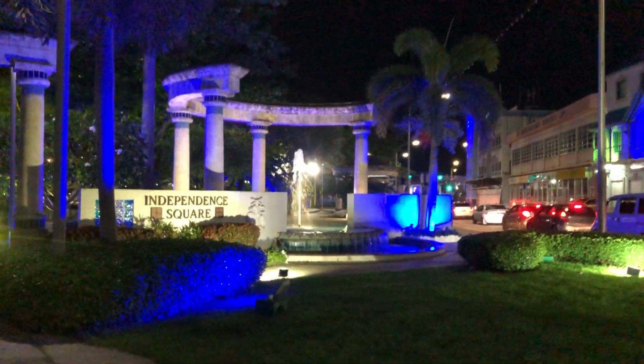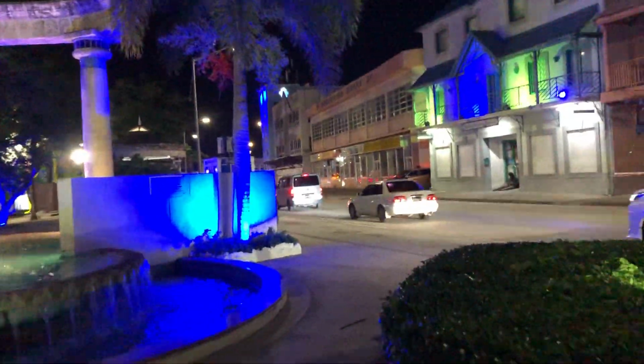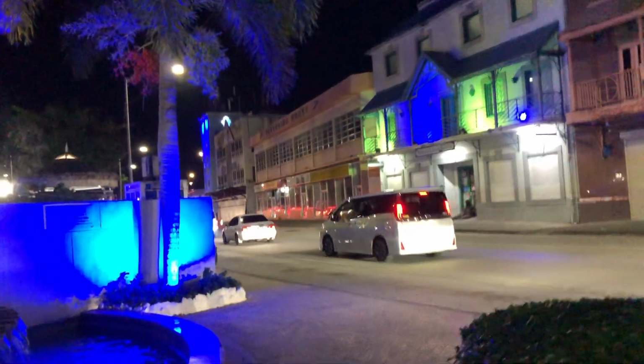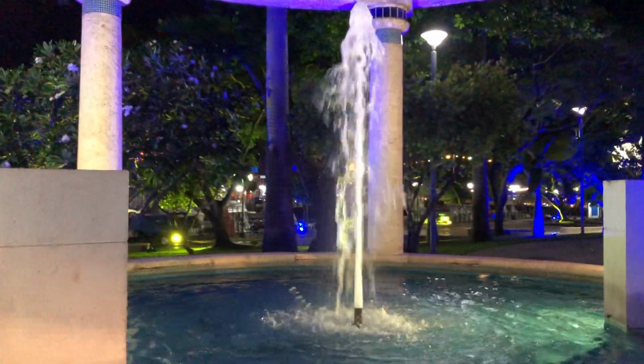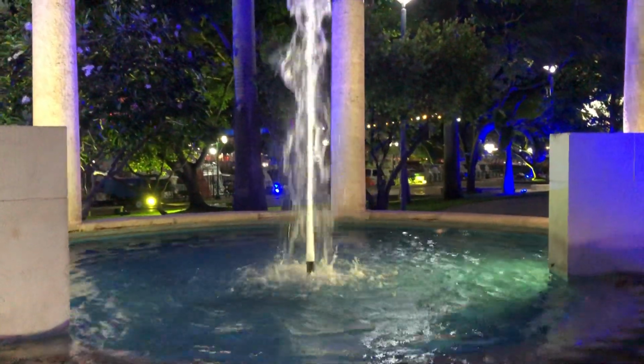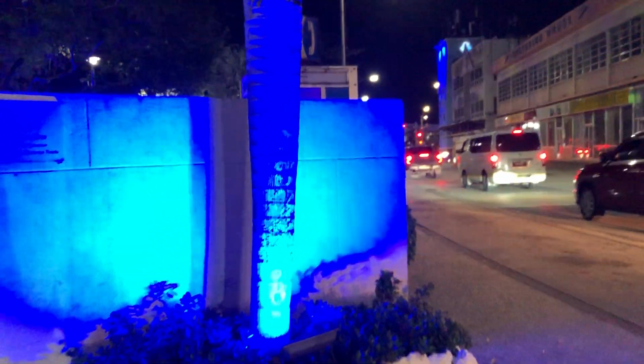Independence Square now. You can see the Independence lights on in the square, and the fountain here. Once upon a time, Independence Square was a car park. Persons who work in the city used to park here. It had adequate parking space.